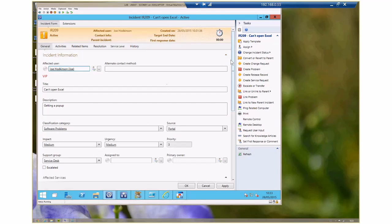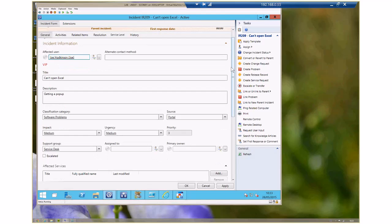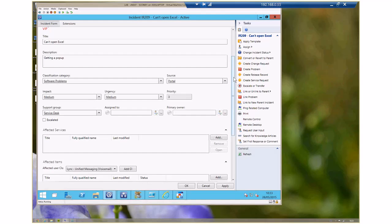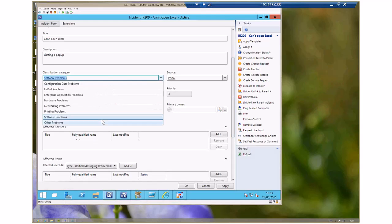Now, one thing to probably call out is the classification category here. If you drop this down, these are quite high level. What we generally find is when we talk to customers, they have quite detailed classification categories, and they've perhaps got all of their configuration item data listed in here. So they may have all of their laptop models listed, they may have all their software listed, they may have all their business services listed, and this list is perhaps a few hundred items long.